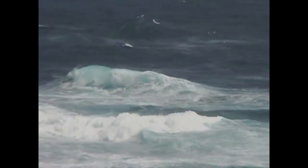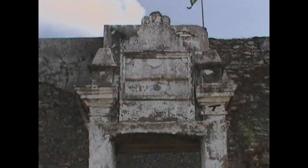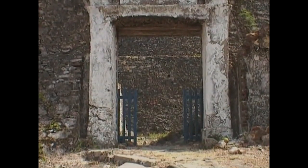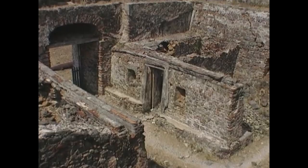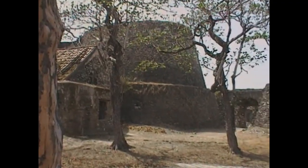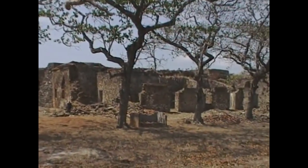The rocky coastline, strong currents and pounding surf have always provided a natural defense for Fernando's southern side. The more sheltered northern side offers an easier approach, so the Portuguese built a fort overlooking the main anchorage. From the 18th century until the 1980s, Fernando was used as a prison, mainly for political internees who were harshly treated. The landscape suffered too. Many of the trees were cut down in case the prisoners made rafts to try to escape.